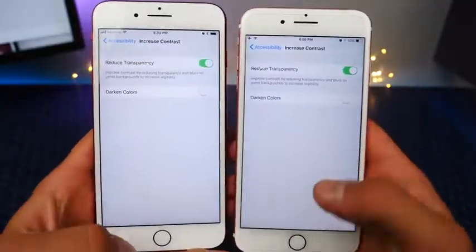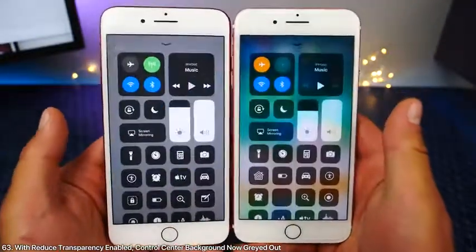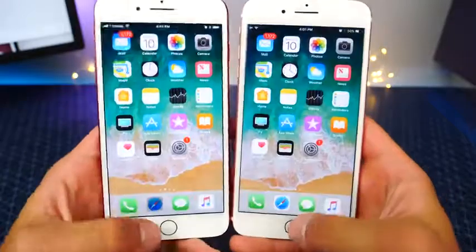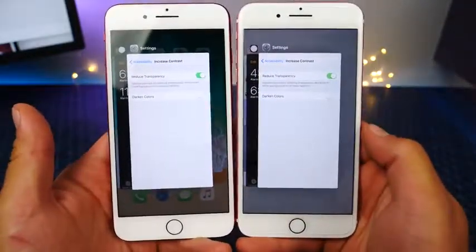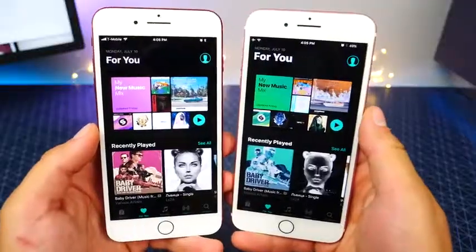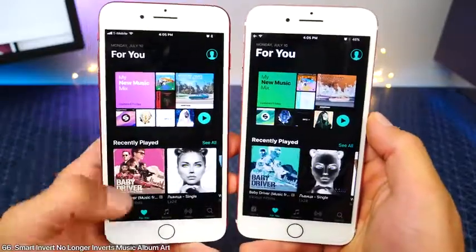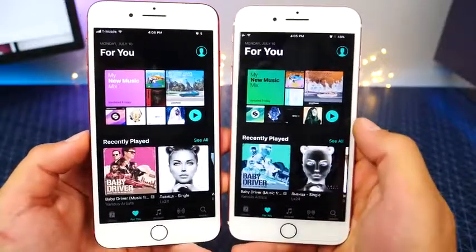In the accessibility settings, if you have reduced transparency enabled, now in iOS 11 Beta 3, the control center no longer shows through. So a little bit less transparency there, but the app switcher, on the other hand, now shows through where before it didn't. In the assistive touch menu, the standard orientation swapped, Siri replaced by gestures. A really cool one. If you have smart invert enabled, that dark mode in iOS 11, now it will no longer reverse album artwork in the music application, so it's slowly getting smarter.